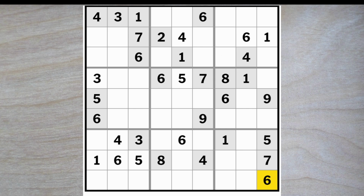Even if we don't like counting, sometimes it comes in really, really handy. Look at these squares here. They must be a 1, 2, 3, 5, and an 8. Look at this square. It's attacked by a 1, 3, 5, and an 8. So it can only be a 2. I apologize to those of you who don't like counting, but you got to do what you got to do.